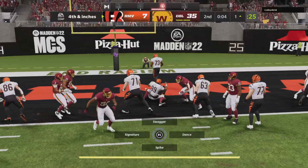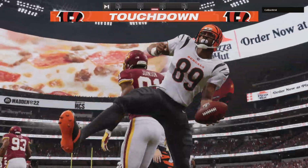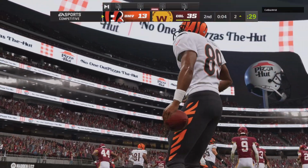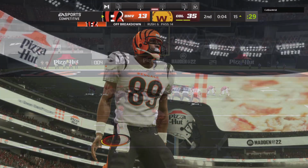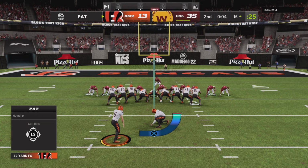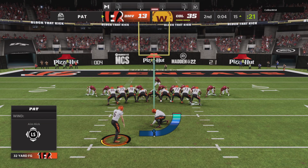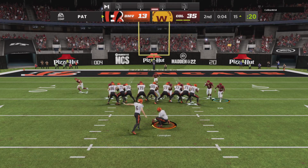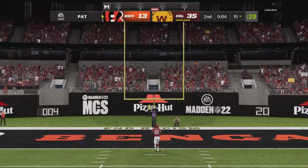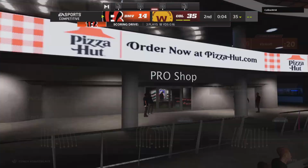Oh, they go with a tight end carry. And he'll take this into the end zone for a Bengal TD. A great effort there in the final seconds of the first half. And the Bengals are able to cut into this lead. Extra point up and good by Folk. And that'll cut the lead back down to 21.